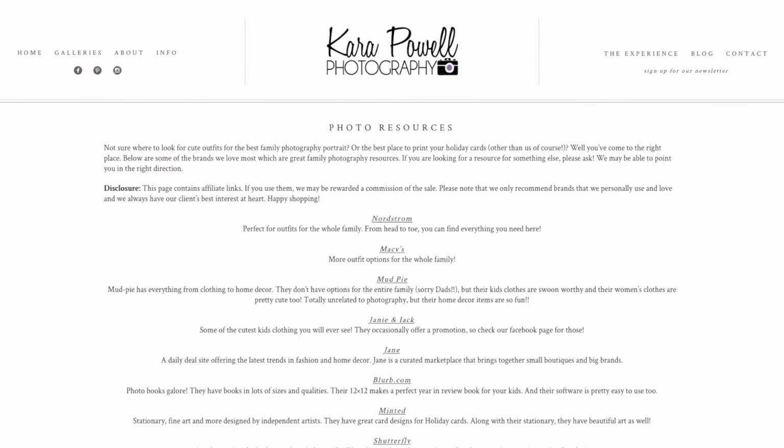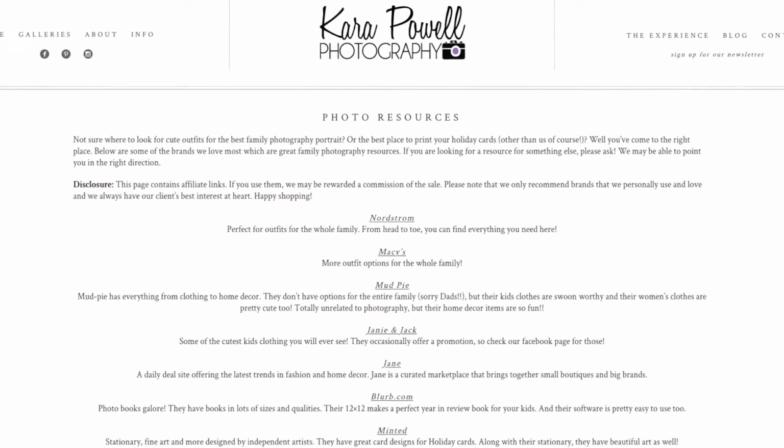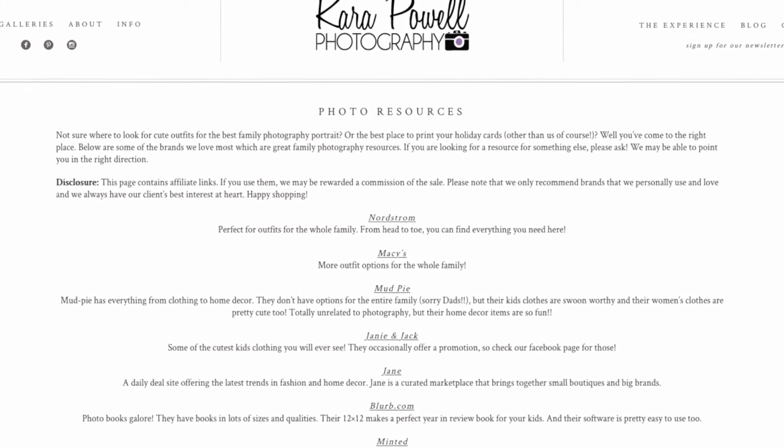So if you already have your files, like many of you do, you can go to those sites through our site. You can go to PowellPhotography/resources, or just go to Powell Photography, and up at the top you'll find the resources page, and you'll see all the different affiliates we have.